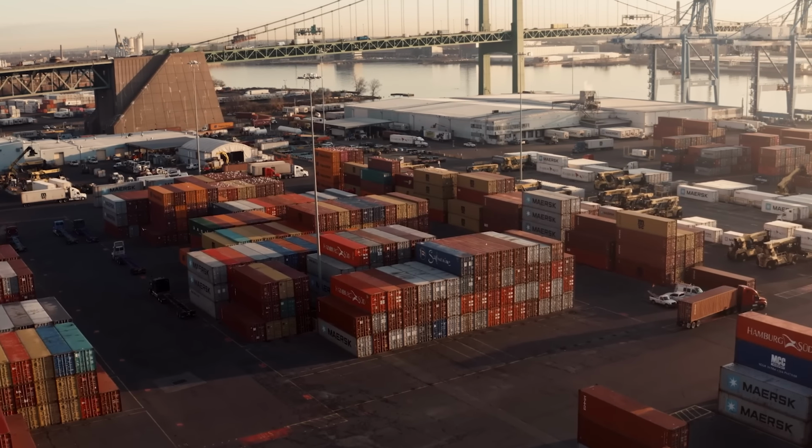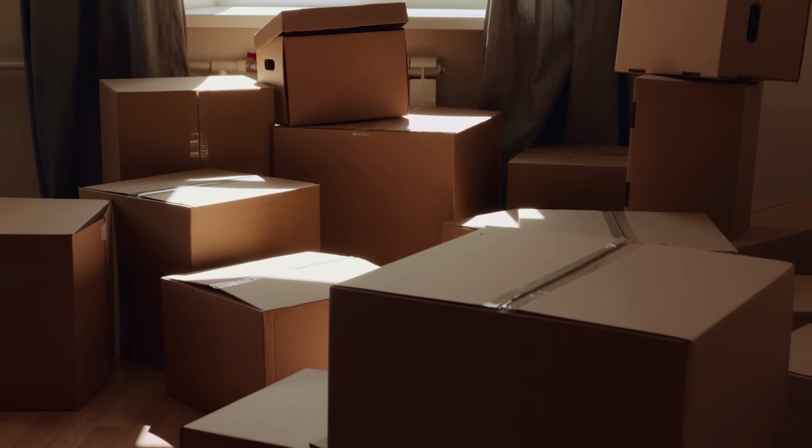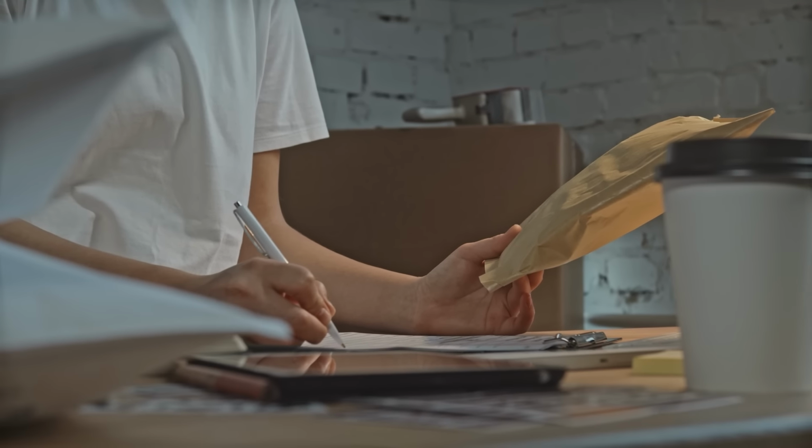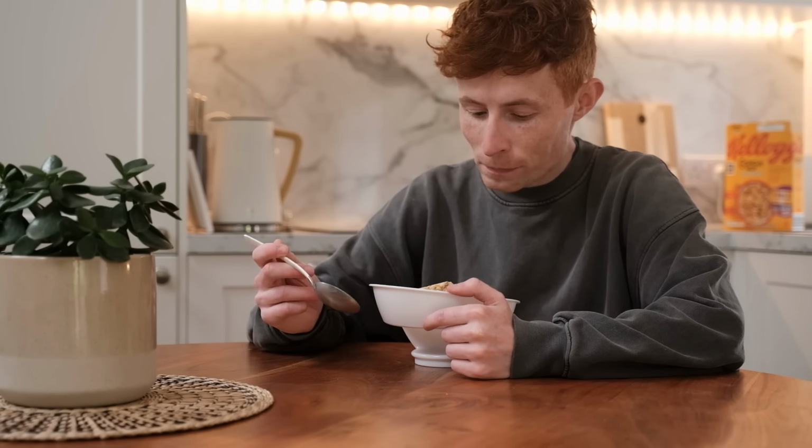Through my experience of managing these multi-billion-dollar ventures, I was already aware of some of the problems that come with running a physical product store. For instance, the struggle of sourcing reliable suppliers, the stress of finding somewhere to actually store all of your products, the hassle of having to ship out the products when they do sell, and of course the risk of not making any sales at all and being stuck with hundreds of cereal bowls that no one wants to buy.